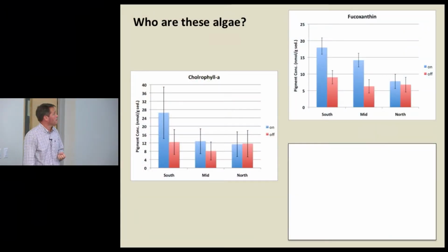So we did analysis of the photopigments using a high-performance liquid chromatograph. Matt Waters did this analysis for us. And so we looked at chlorophyll A, which I've already talked about, which is the indicator for algal biomass. But we also looked at fucoxanthin, which is the indicator for diatoms. And diatoms are very palatable. They are almost never nuisance organisms when they're associated with sediments. And so it was good news that most of the augmentation of algae was diatoms.